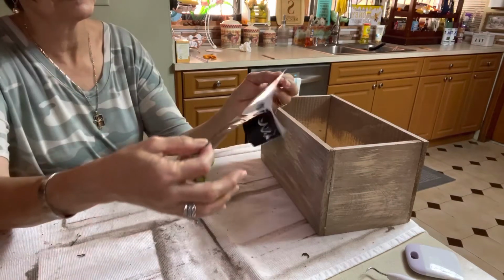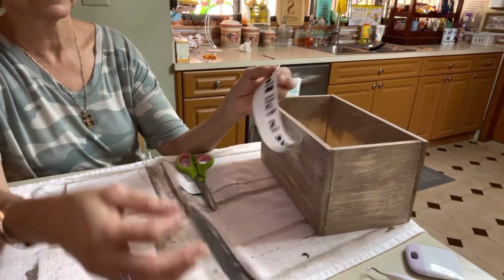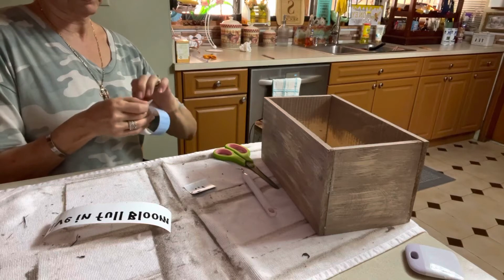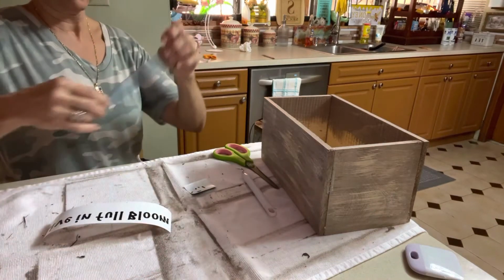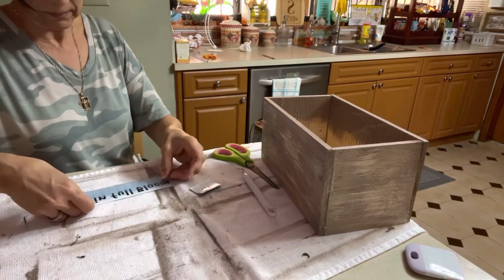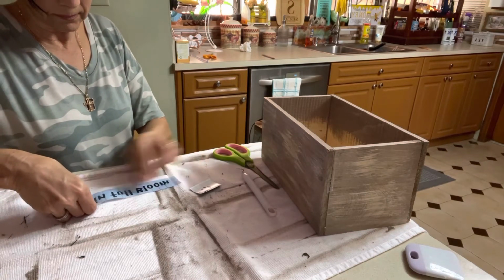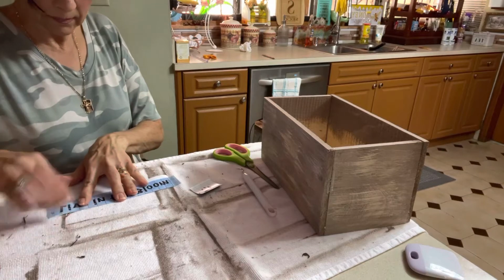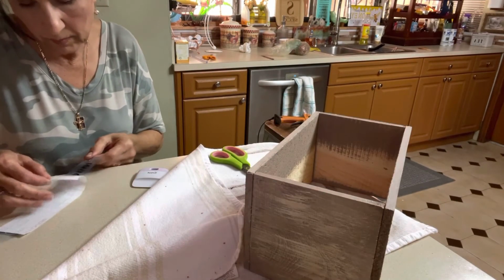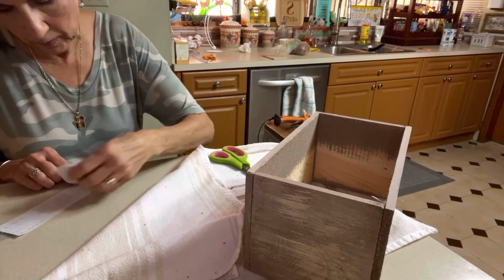So I cut out some letters with my Cricut and I am going to stick those to my box. I know the original one, the inspiration box, did not have that, but I just thought that it would make it look really nice. So I printed out some letters in black and it says "Live in Full Bloom." So I'm going to transfer those into some transfer tape and then transfer them into the box.